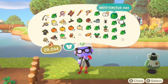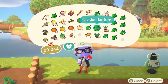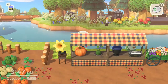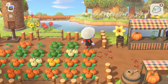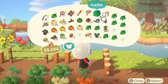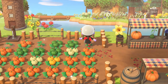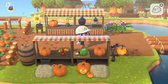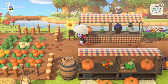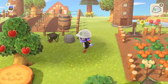Wait, what? Mini. What's that thing called? It's okay, guys. I'm a professional. I'll put the fence back on. Okay, so that area looks good. We've got the girl on workstation. We've got all that. I'm loving how the fencing looks. It looks really good to me.